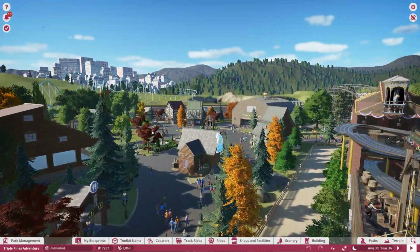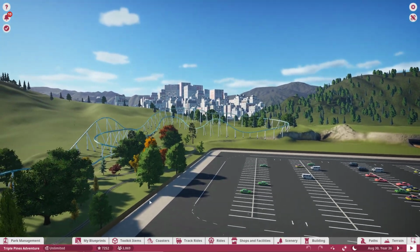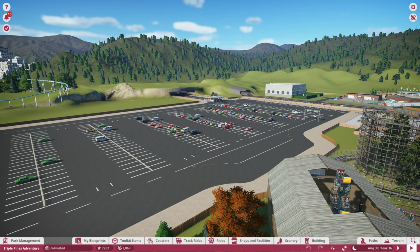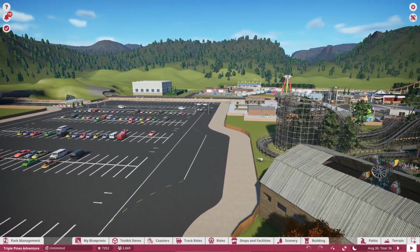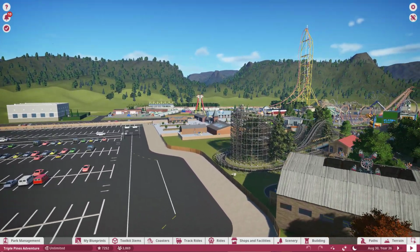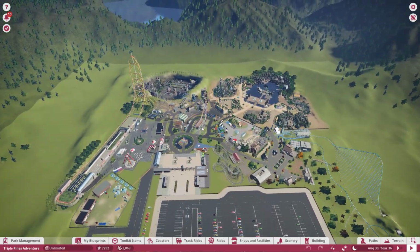Alright, so I think that covers everything so far. We have finished all of our fences for the most part. We just finished that actually a few weeks ago. So that is Triple Pines Adventure as it is right now.